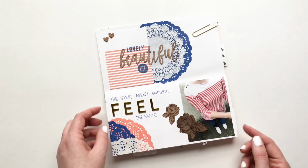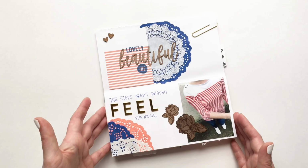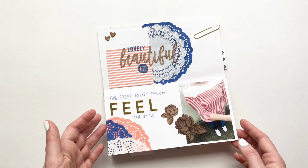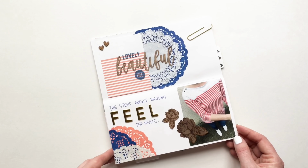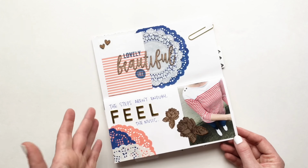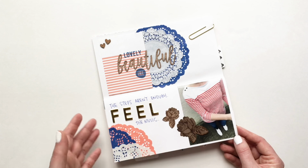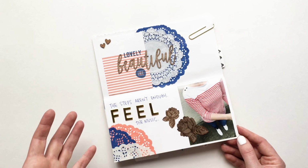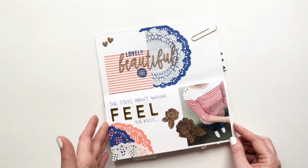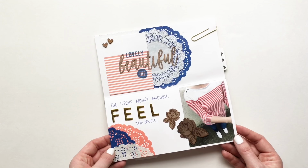And so then what I did was find one of my very favorite quotes from Dirty Dancing, because this shirt reminds me of Baby Houseman when she goes and visits her dad on the golf course, and it reminds me of that whole scene. But one of my favorite things that Patrick Swayze's character says in the movie is, "The steps aren't enough. You need to feel the music." And I just feel like that's what life is really about, it's not just stepping through life. You really have to feel the life. So I thought that's where I was going with this page.